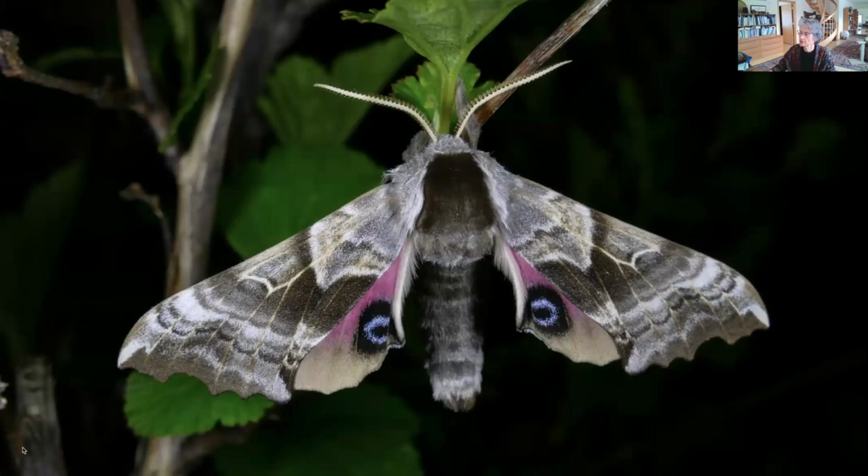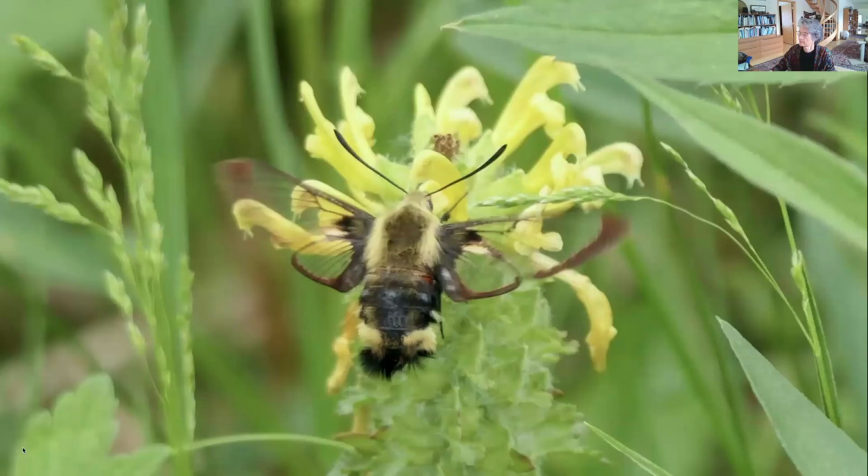This is a one-eyed sphinx, another one of the beautiful moths that come to my lights. And a snowberry clearwing moth, another day-flying moth. These are often called hummingbird moths because they look and act like small hummingbirds. It's nectaring on wood betony.